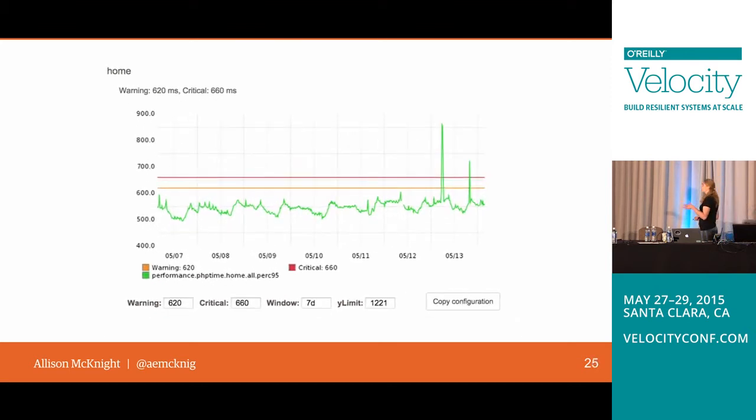You can see at the center, we have this graphite graph. This is a graph of the 95th percentile performance of the homepage. And you can see these 2 lines on that graph represent recommended thresholds. These thresholds were picked out, generated automatically by the script that's creating this tool. The math to do this is really simple. Basically, we know that for an alert, we want to be alerted when a page is above its normal operating time. So we wanted our alert thresholds to be a little bit above that too.